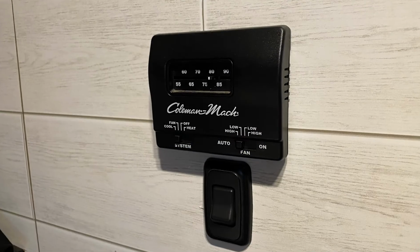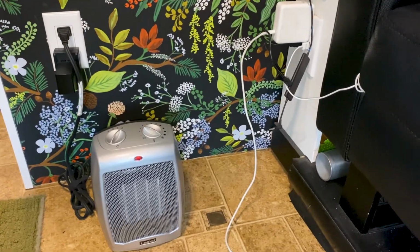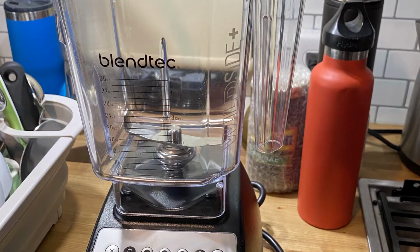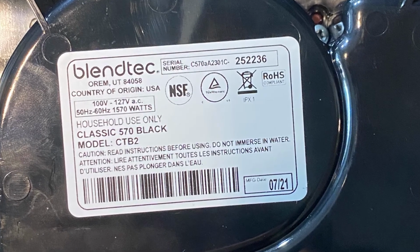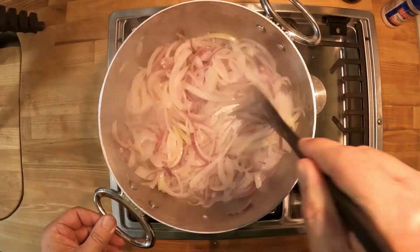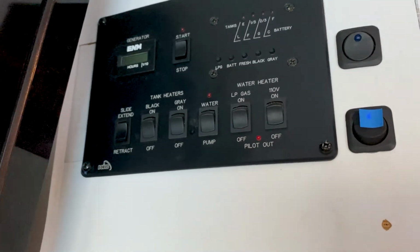The water heater and air conditioner can take up a good chunk of the available power, and that leaves enough room for a kettle, which is 1500 watts, a blender, which is 1800 watts, or maybe a hairdryer, but not all of them at once. To make sure I don't trip the main breaker while I'm cooking, I'll often turn off the water heater or make sure that the AC is not going to come on.